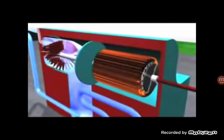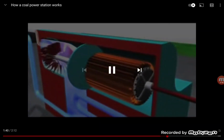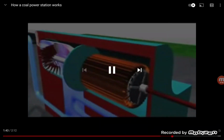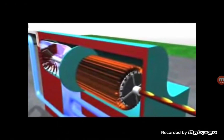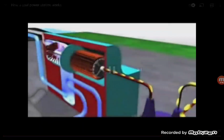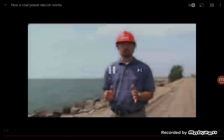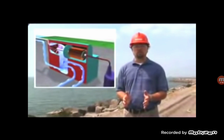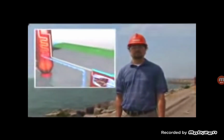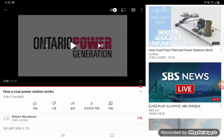The turbine is connected to a generator that contains a rotor. Large electromagnets are attached to the rotor that is located within coils of copper wire called the stator. As the generator rotor spins, a flow of electrons is created in the stator. This turbine rotation makes electrical generation. Electricity can be stepped up in voltage through the station transformers and sent from the station across transmission lines. The steam from the turbine is condensed back to water using cooling water from the lake and pumped back to the boiler where it is reheated to continue the process. Okay, this is a Rankine cycle to generate electricity.